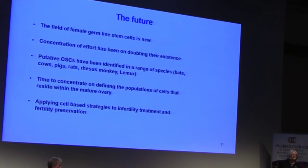So the future then of this work, it's mired in controversy. There's no doubt about that. But it's a new field. It's a very new field. But the concentration and the effort in this field has been in doubting their existence. And it's almost become a religion. And it's like, I don't believe in these, you know.